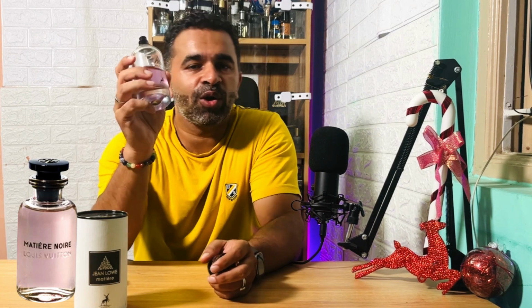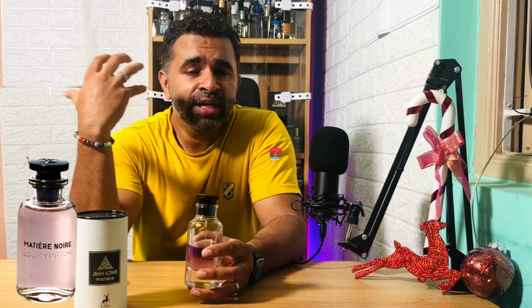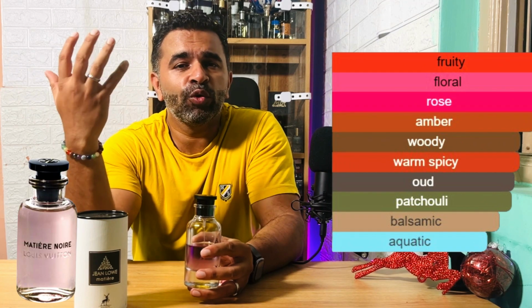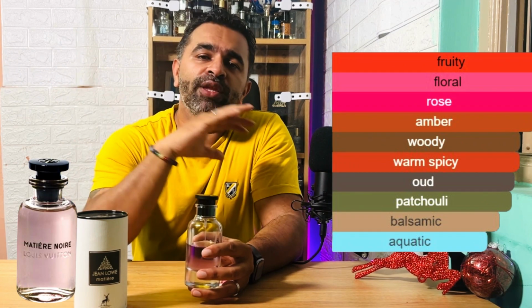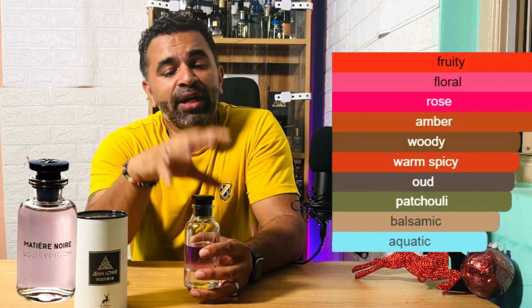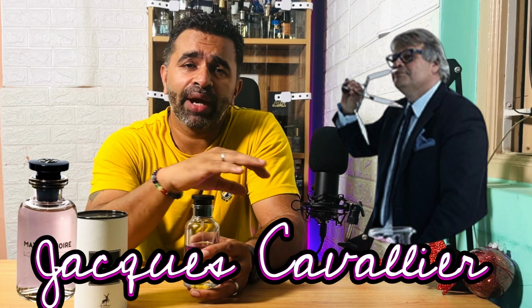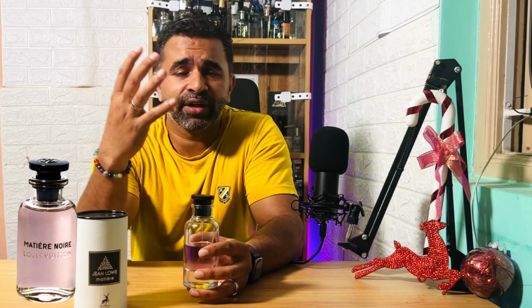for a beautiful fragrance. Now this is an inspiration of the Louis Vuitton popular fragrance Matiere Noir, which is basically meaning dark matter. So this is called just Matiere, but this is an inspiration of Matiere Noir. And if you look at the scent profile of this particular fragrance, it's basically some fruity elements, some flower elements, and then there is a little bit of oud and incense at the back end, or at the base level. Now this Matiere Noir itself was made by Jacques Cavallier. He's the perfumer behind this, so you know that this is a fabulous fragrance as such.